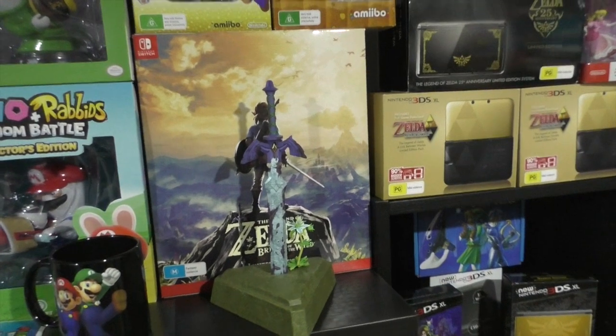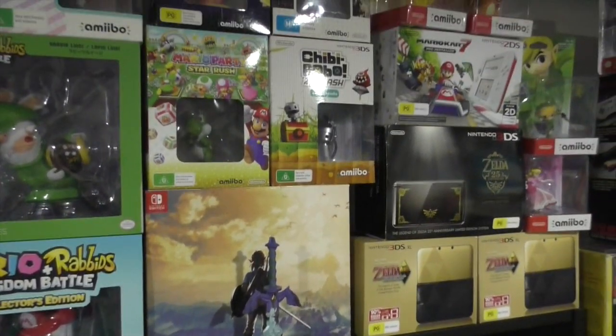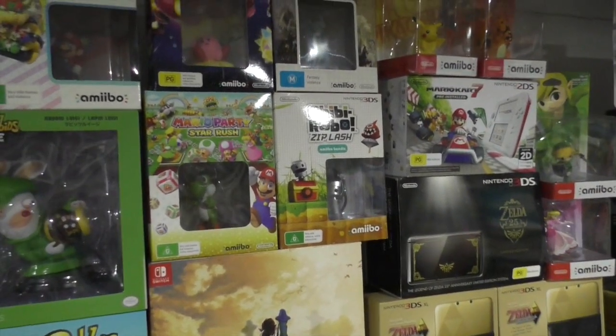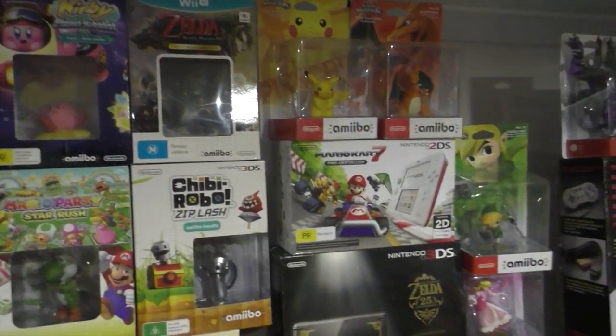The Legend of Zelda Breath of the Wild Special Edition box. That box was huge. First game I got, which is probably the same with a lot of people. Still probably the best game I've played on the Switch, if not the best game I've ever played in my life. Not my favourite, but probably the best I've played.